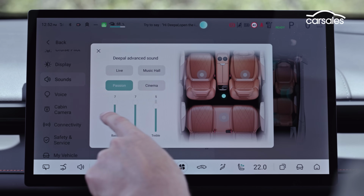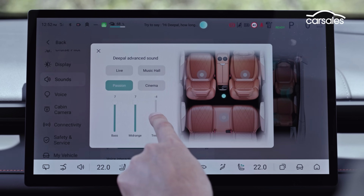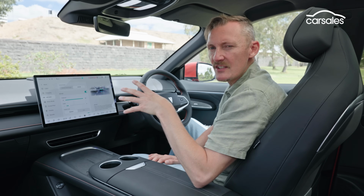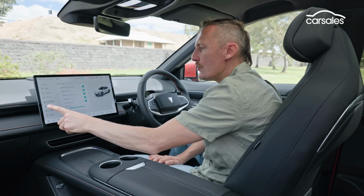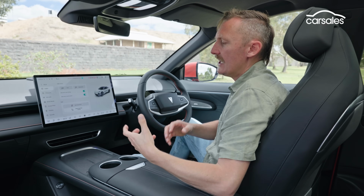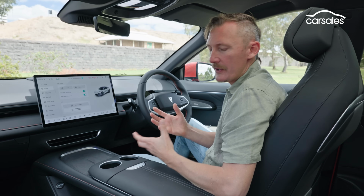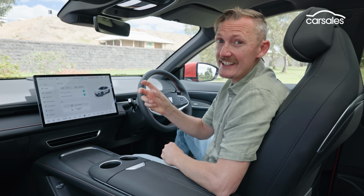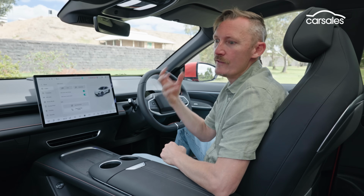And there's also detailed graphic equalization for the Sony sound system. But there's a level of complexity here that makes it a bit dispiriting to use. There are so many menus and so many sub-menus that I think it's going to be really quite challenging for a lot of people. I mean, tech heads will love it, and I actually don't mind it, and you do get used to it over time.